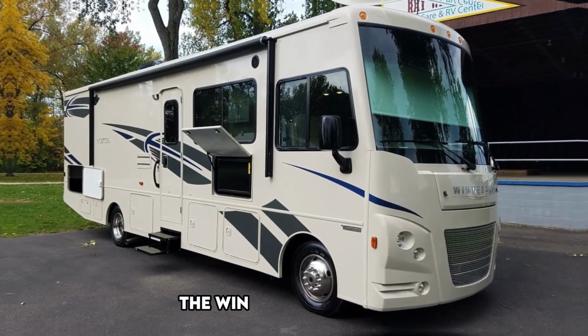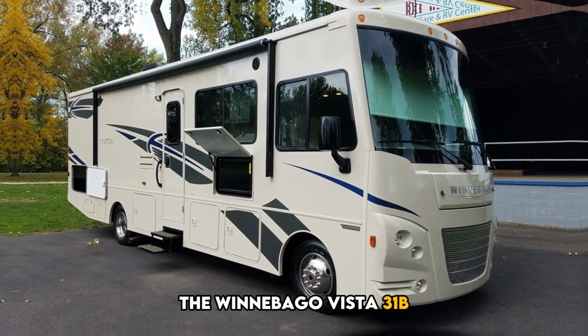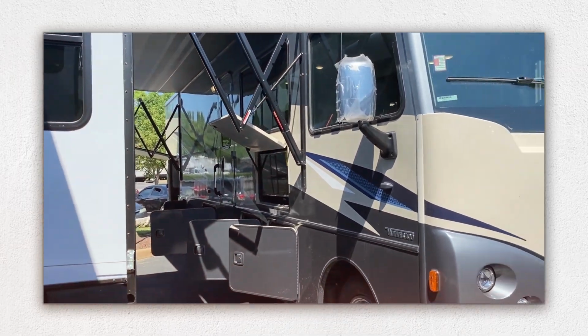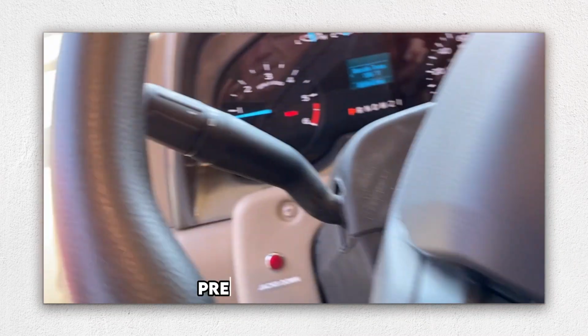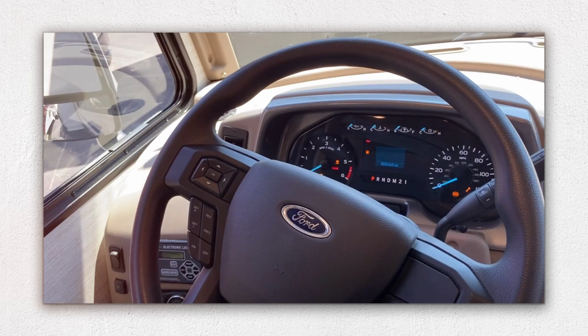The Winnebago Vista 31B stands as a testament to the iconic reputation of Winnebago in the world of motorhomes. Equipped with a standard driver confidence package featuring 9 advanced technologies, including adaptive cruise control and pre-collision assist, it ensures comfort and confidence behind the wheel.